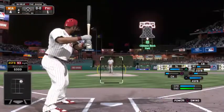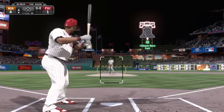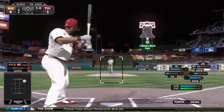Marlon Byrd will lead things off here in the home half of the 4th. Marlon Byrd. First pitch fastball off the plate there, and it's ball 1.